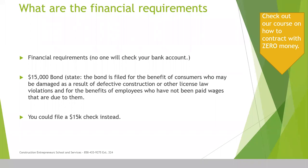What are the financial requirements? Now, a lot of people think that the CSLB is going to require you to submit your bank account records. And there's no real financial requirements to actually get your license. They're not asking for verification of funds. So you do not have to worry about that.